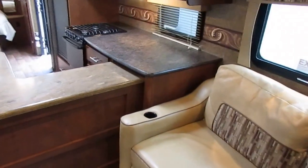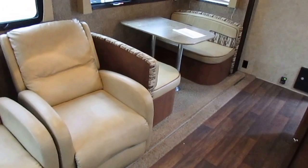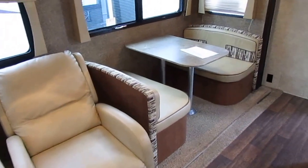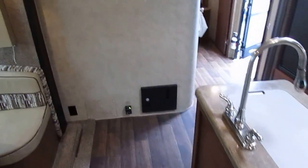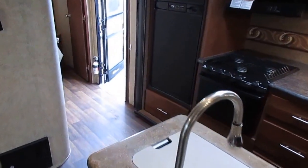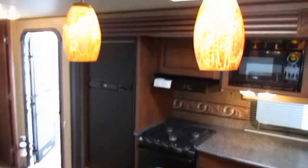Because they make them every day. Of course, right now, folks, in this market, you're about to see a shortage of used RVs and prices going up like you've never seen. 6 months from now, this is a $25,000 to $30,000 camper. Hope I'm wrong, but don't bet on it. I've seen this before, and it's happening again.